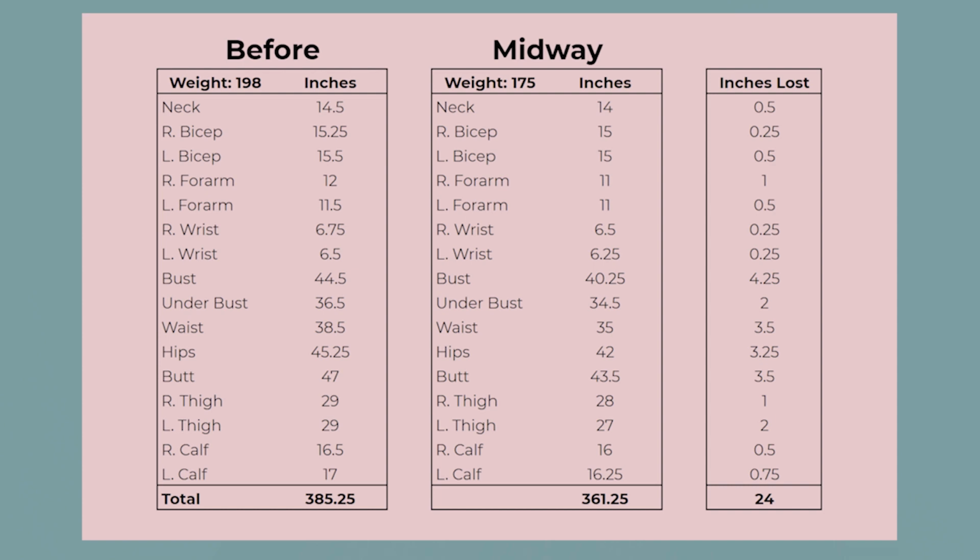So here are my measurement results, both before and midway. The biggest difference was definitely my bust. I lost over 4 inches there. My waist, I lost 3.5, my hips, a little over 3, my butt, 3.5, and then a total of, I believe, 34 inches I lost.